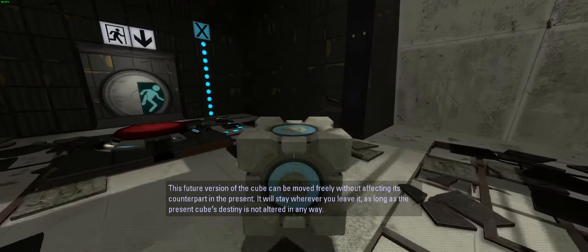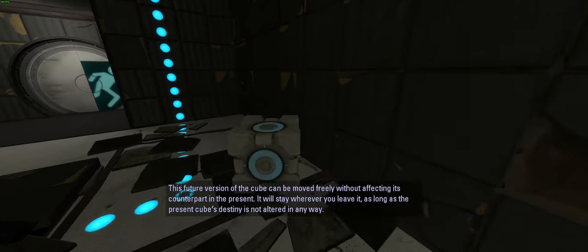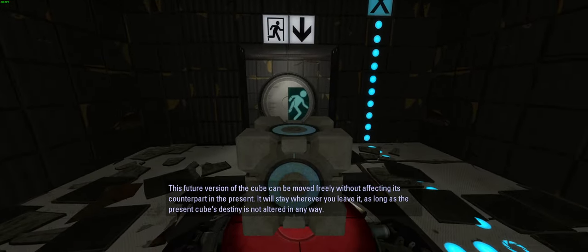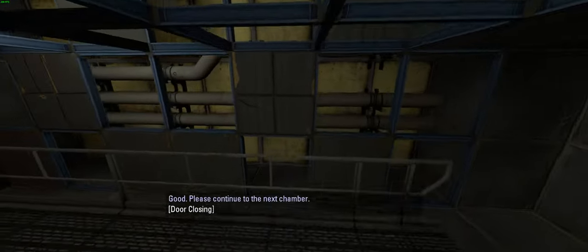This future version of the cube can be moved freely without affecting its counterpart in the present. It will stay wherever you leave it, as long as the present cube's destiny is not altered in any way. Good. Please continue to the next chamber.